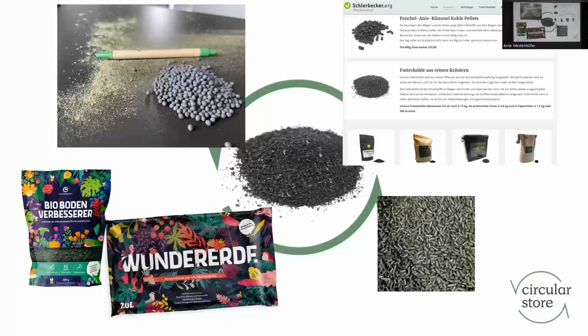And our largest project together with our partners from Berlin is the company Wundergarten. It's the Wunder Erde. So soil for the garden, including biochar, in order to make sure that people who just go to the regular grocery store or do-it-yourself stores buying soil for their gardens, to make sure that we promote biochar among those people, to make sure that people can get to know these products.